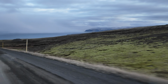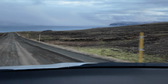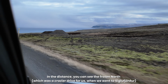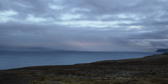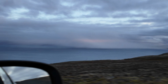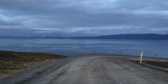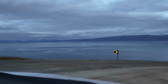Whoa! Look to the right. You can see the ice. You can see the north frozen over. Maybe Westfjords used to be worse, but then they paved a lot of it.